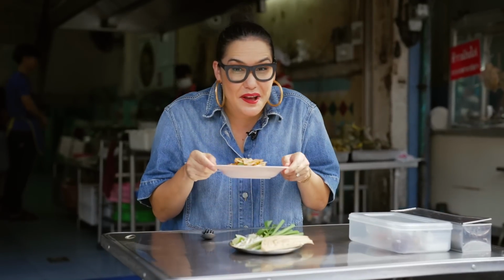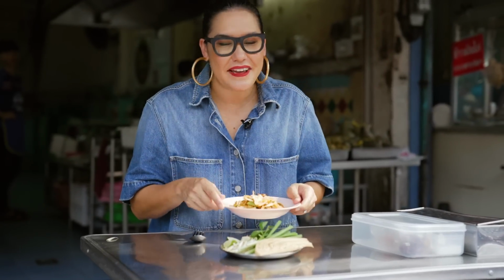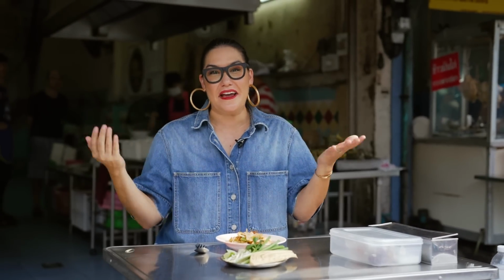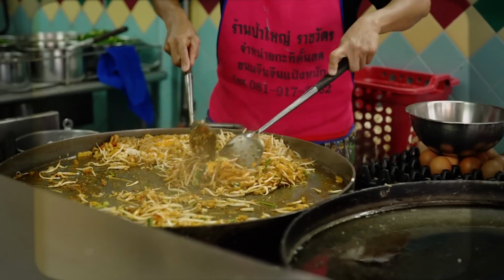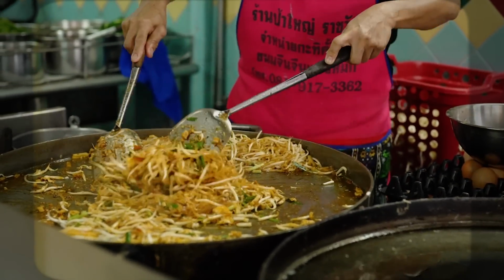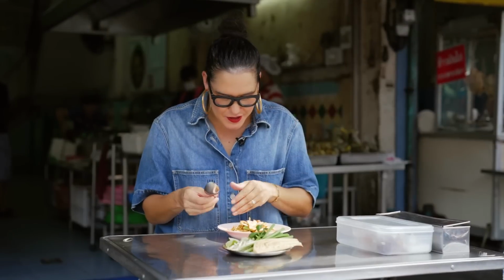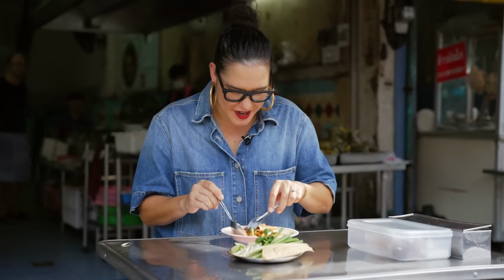Wow, this smells amazing. In fact, this whole restaurant smells amazing. I just love seeing Pad Thai cooked this way, out on the flat grill. It's always the smell of it and the char of the noodles and the sauce and everything. It's just so good. Let me get in here and try these noodles.